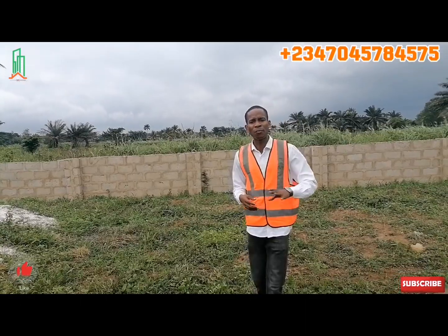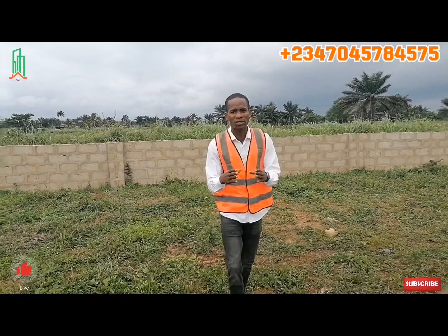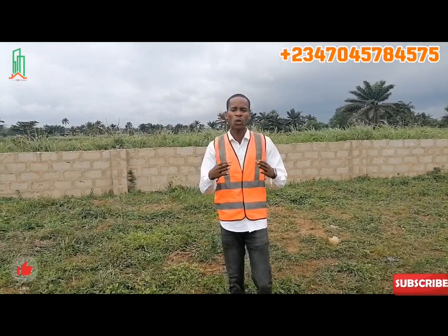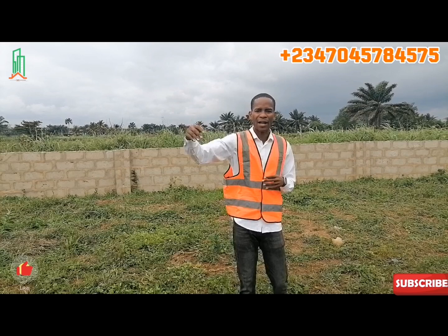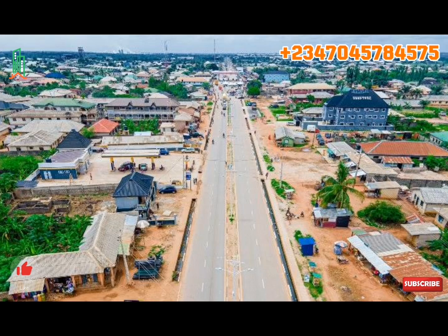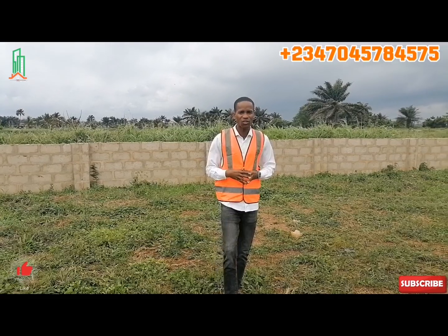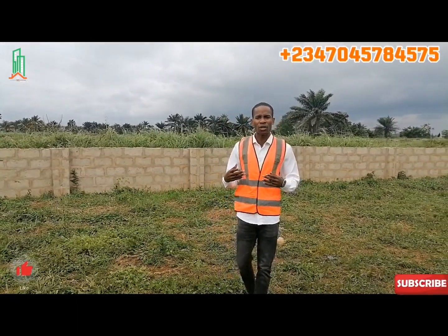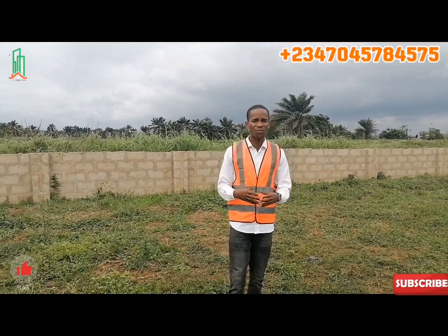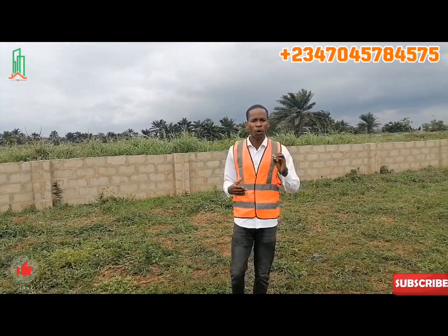And moreover, the most amazing thing about Zularich 4.0 is that it's strategically located a close walk to Badagry, and also a close walk to the Seme border, just within this close axis. So smart investor, if you are looking for long-time appreciation or a land banking investment, I strongly recommend Zularich 4.0.